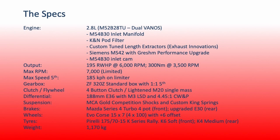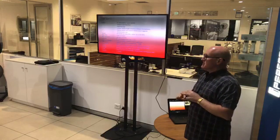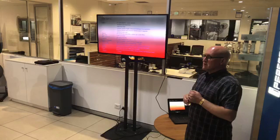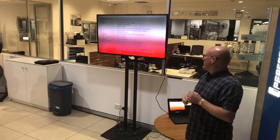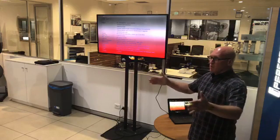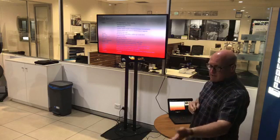The wheels, of course, came from Italy. I had to get them specially made because I needed them to fit over the brakes, which are Mazda brakes. And a 4x100 with a +6 offset. If anyone knows anything about offsets, the standard E30 offset is 35. I actually looked it up this afternoon, and mine are 35, the steel ones. So I've actually increased the track by 58 millimetres. It's a bit wider across the track, and that's made to give it a bit of stability and, as I said, clear the brakes.